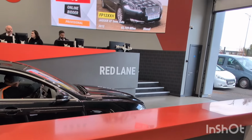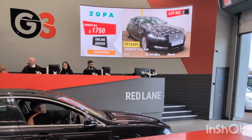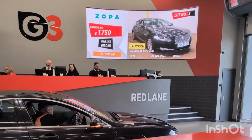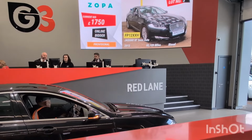Why is it only making that? Listen to it. At 17.50 bid. Provisionally selling this one. Very provisional. Once, twice, then at 17.50 quid. I wish you took the offer. Too cheap. It's provisional online.